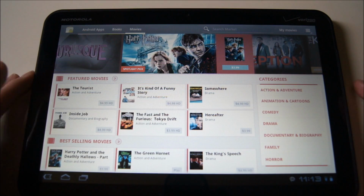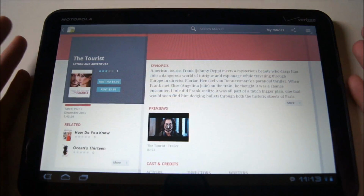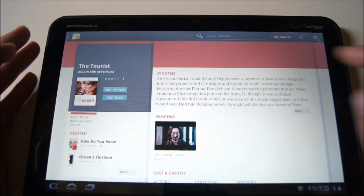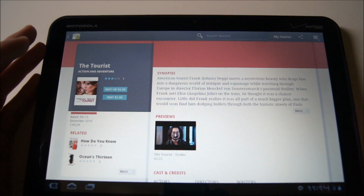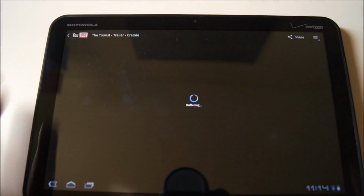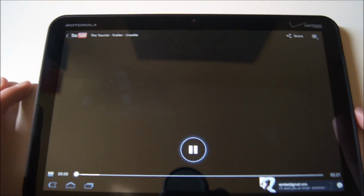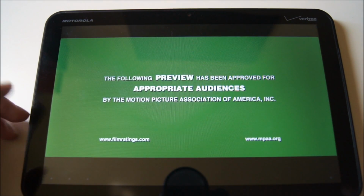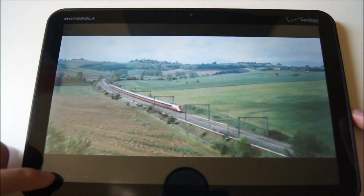So anyway, movies. This was the other big thing, right? If I just go in and show you a movie, we'll just go into The Tourist, and right away you'll see that it says rent in HD for $5 or rent for $3.99 non-HD. There are titles that are going to be $1.99, but all the new releases are probably going to be right around that $5 and $4 range. You can go ahead and tap on a preview, and it takes you into YouTube and the Crackle channel, and jumps right into a preview for you. So it's HD as long as you're on Wi-Fi and all that stuff.